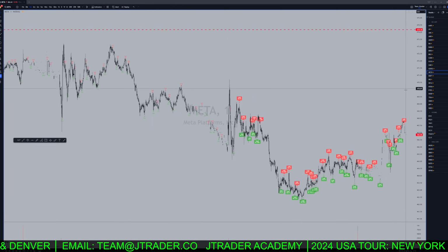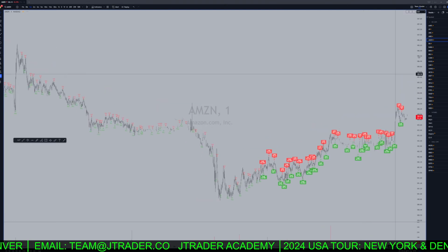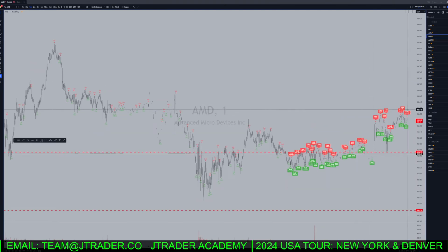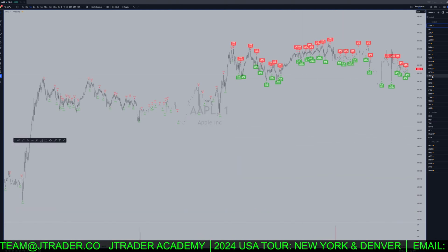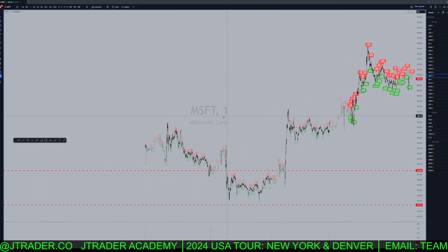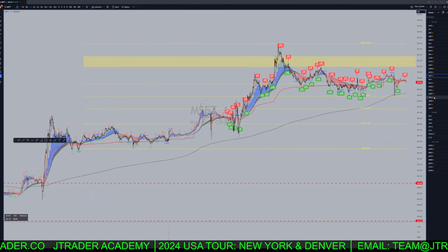Meta over here, recovery, but for now waiting. Remember also today we have the FOMC at 2 o'clock, New York time. A little bit of bounce over here, a pop on AMD, but I will be waiting. And also Apple over here sideways. I was looking at Microsoft sideways. Well, one of the best stocks over here to trade long in the last month. So this could be interesting.